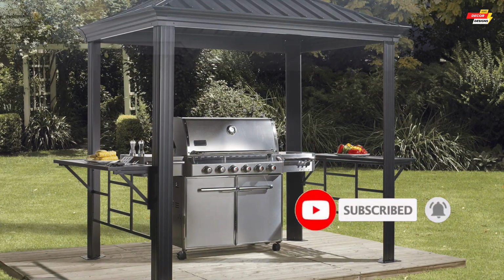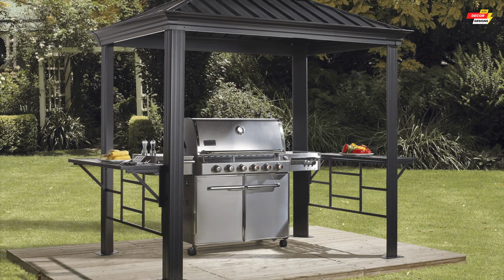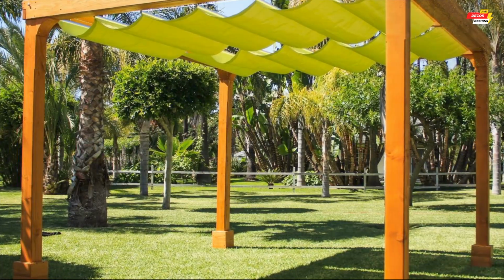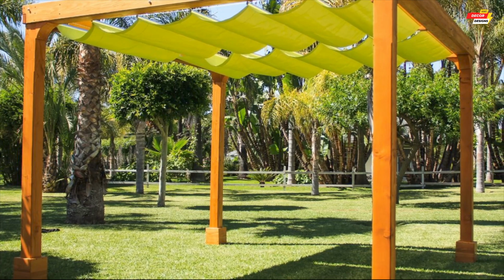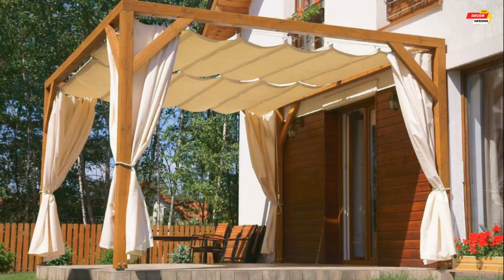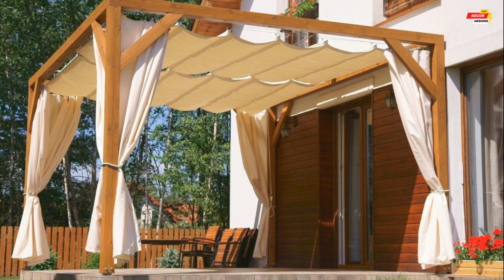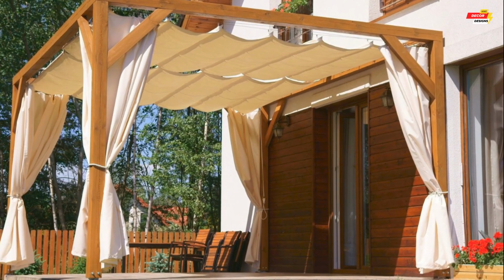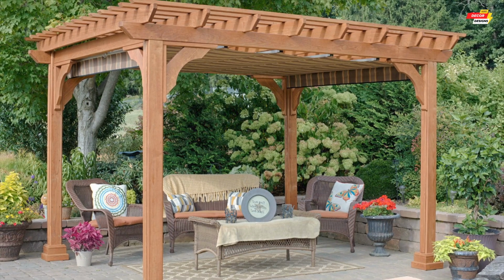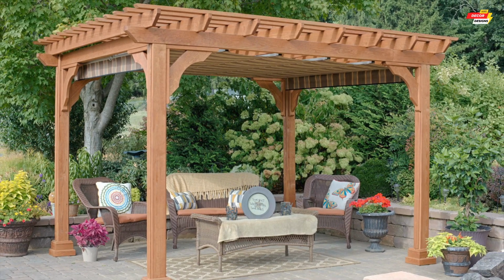At its core, a pergola is an outdoor structure typically consisting of vertical posts supporting crossbeams and often an open lattice. The addition of a canopy introduces a covering, transforming the pergola from a purely architectural feature into a more functional space. This canopy serves primarily to provide shade, offering protection from direct sunlight and, depending on the material, potentially from light rain.